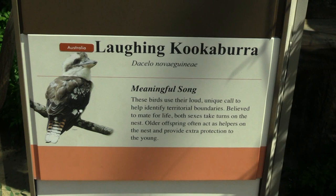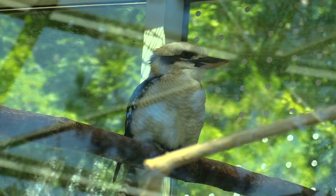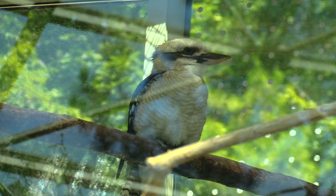All right, my absolute favorite bird, a laughing kookaburra. All right, now I apologize for the reflection, but that is a laughing kookaburra. There you go, you can hear them.